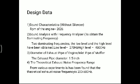Now comes the design data which are required to construct this aqua silencer. That is number one, sound characteristics. Here we will be using an engine speed of around 2026 rpm, that is revolutions per minute, without silencer. And also we have a sound analysis with a frequency analyzer to analyze the frequency.